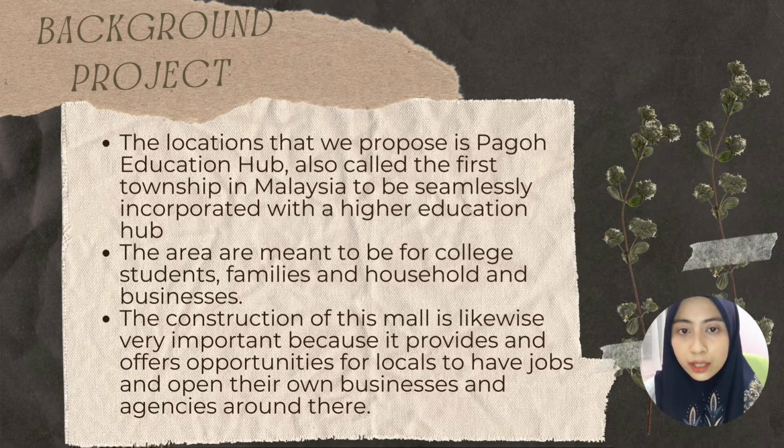The residential and commercial components to feature at Pagoh Education Hub are meant for college students, families and households, and also business. The construction of this AEON Mall is likewise very important because it provides and offers opportunities for locals to have jobs and open their own business and agencies around there.